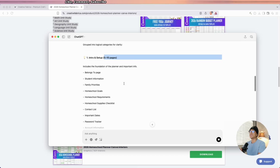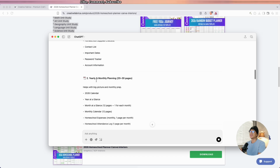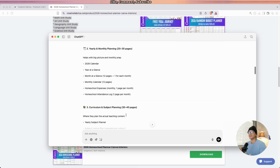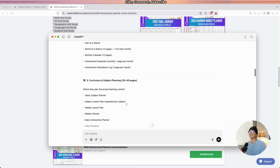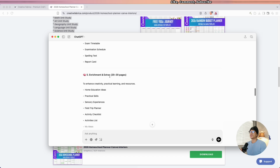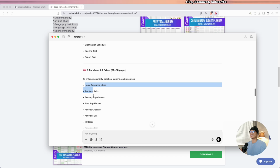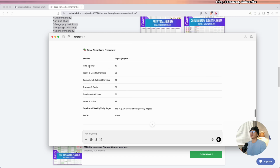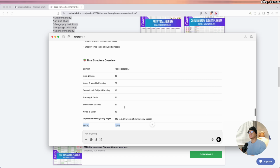So it says here 5 to 10 pages, and it tells you exactly what to include. And then 20 to 30 pages, yearly and monthly planning. And these are all the templates that are included in this interior. So it's not really that hard. You just kind of put it all together, copy, duplicate, and rearrange. So pages 30 to 40, this is what's included. And then 25 to 35 pages of tracking and goals, 20 to 30 pages of enrichment and extras. These are all the interiors that you're going to put in there. And it's all going to turn out to about 300 pages. The first 10 pages, intro and setup, the next yearly and monthly planning, and so on and so forth, until you have about 300 pages. So with ChatGPT, you can make it easy on yourself with no guesswork.